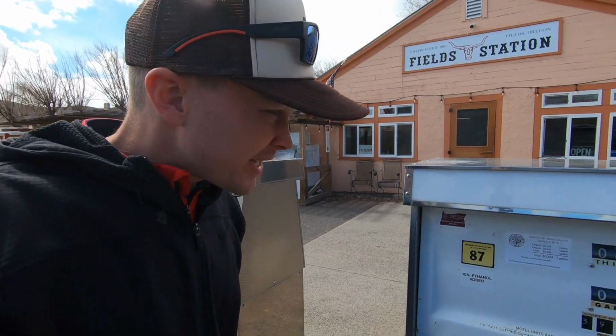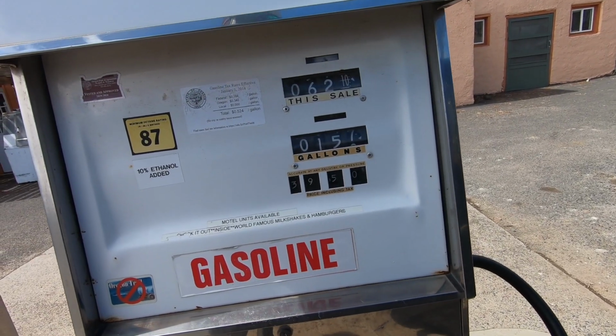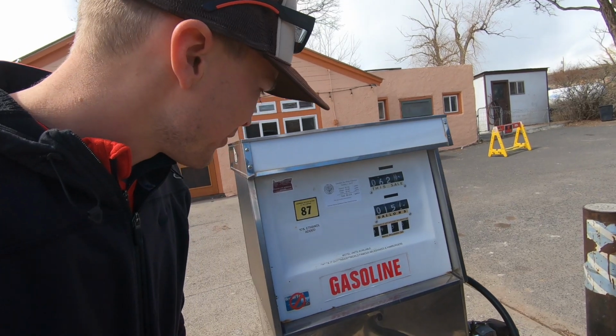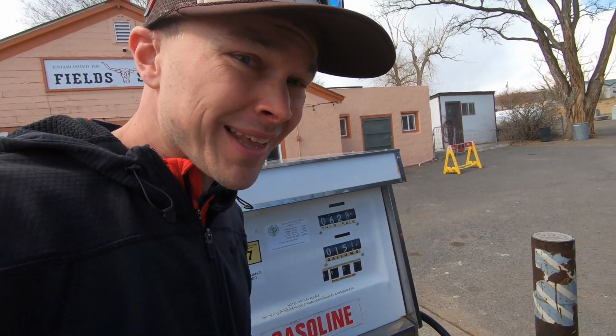So we're here at the field station, and she was thirsty. $62 for 15.7 gallons. That's pretty pricey. I think they're taking advantage of our predicament here in the middle of nowhere, which rightfully so. They do say they have world famous milkshakes and hamburgers, so we may have to check that out.